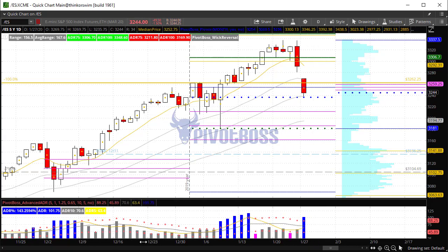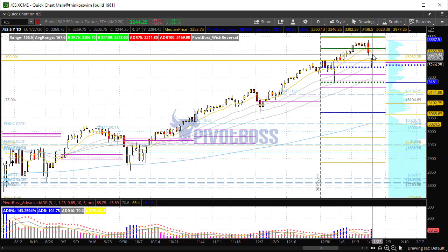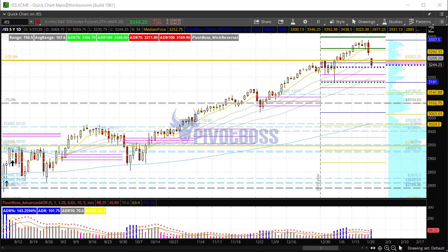Now, is this going to be about as far as we pull back? Are we going to end the day with a huge day back higher and close above the previous session's close? Or are we going to continue significantly lower? So again, it's very difficult to tell the severity of the pullback here and how far we'll go sometimes.